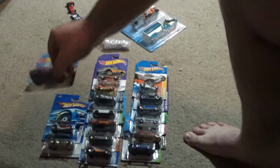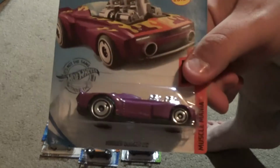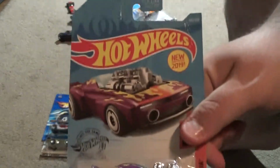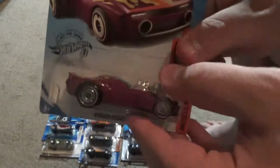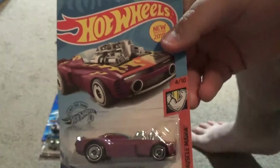So next up, this is a new for 2019 model, and it actually did just come out recently. This one is known as Roger Dodger 2.0, which of course is the newer counterpart to the original Roger Dodger from the late 90s. The new for 2019 sticker on it just confirms that fact.